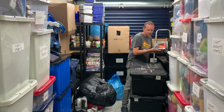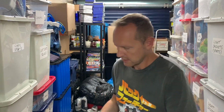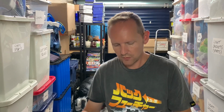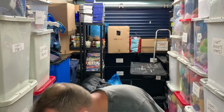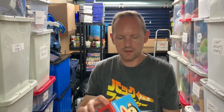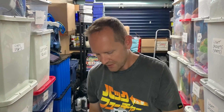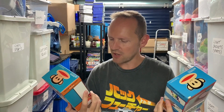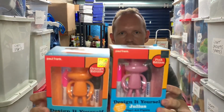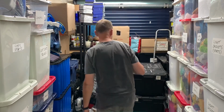Right. So I sold these two. $10.99 for a pair. So they're called Paul Frank Julius figures. So home run baseball, and that's a skater edition. $10.99. And then design it yourself, Julius, which are these plain ones, pink and orange, that come with a set of pens. And you basically scribble all over them. I don't care what you say, right? Once you've put pen all over those figures, it's going to look shit, isn't it? It's going to look absolutely shit. Who in the right mind is going to want to do anything with those and put pen all over them? It's not going to end well, is it?